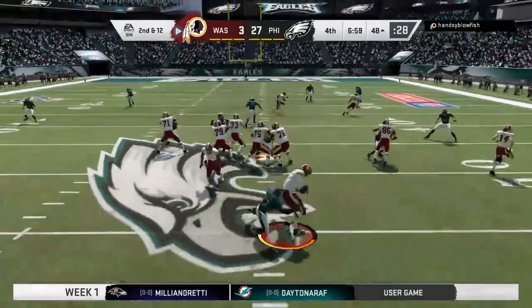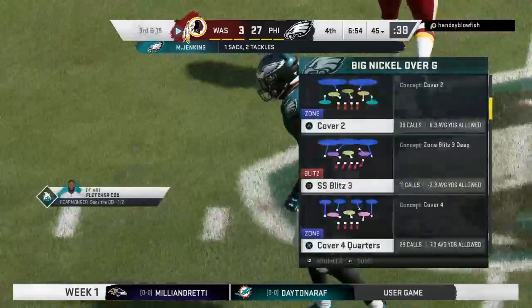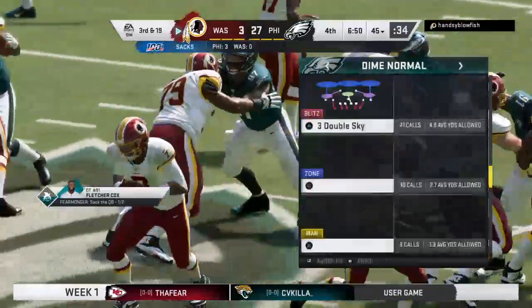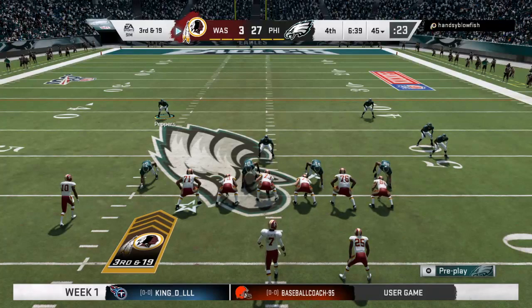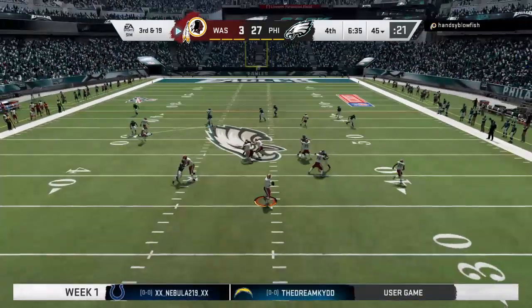Off the play fake. Here's Haskins. Blitz coming, and down he goes. Malcolm Jenkins, the strong safety, swoops in for the sack. And you hate to say it with a rookie quarterback. He's done some good things, but overall, looked a little bit overwhelmed back there, hasn't he? He certainly has. But in his defense, he hasn't had a lot of time to throw the football.